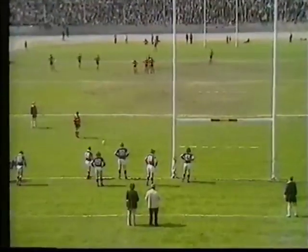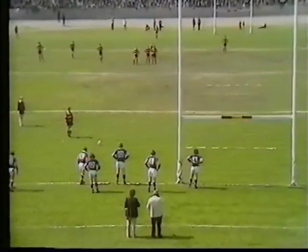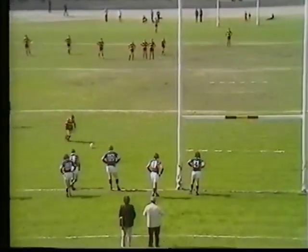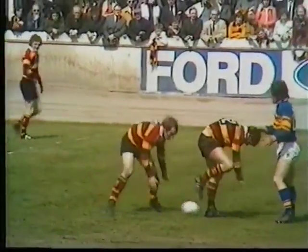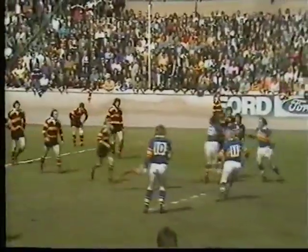Number 4 and number 9, both called Stevenson, but no relation. Not related at all. Dewsbury going to run 3 points to 2. Stevenson, so it should be 2 points. We're taking it from behind. It's to the left, and it's in through the upright to put Dewsbury into the lead. 5 points to 2 after 12 minutes play in the first half.